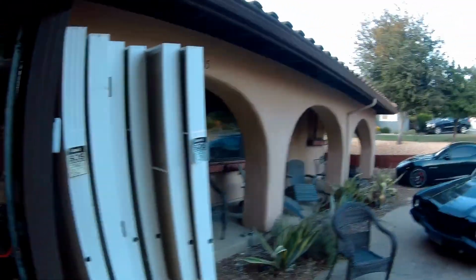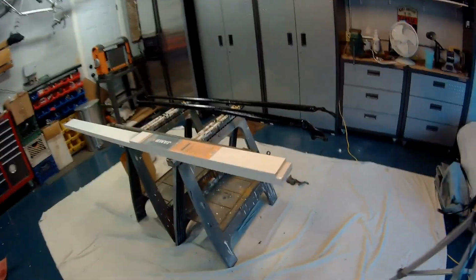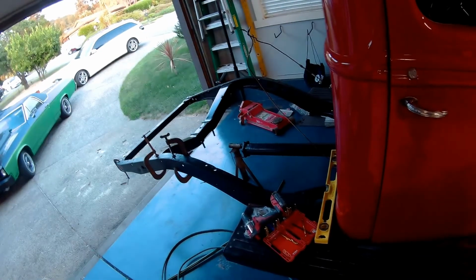Bit of a side project here. We're going to be painting lots and lots of doors. Here they are. Isn't that exciting? As well as putting a jam together for one that's not getting a door. And all the while, still trying to work on this.